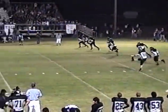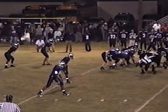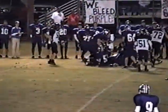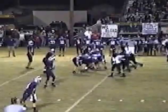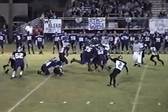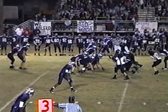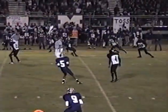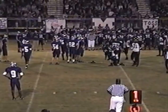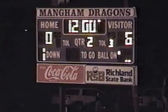Ethan Easterling sets the kick away for the Tigers. Again, ball's on the 37. Second and eight. Third and four. First down, end of the first quarter. Start of the second quarter.